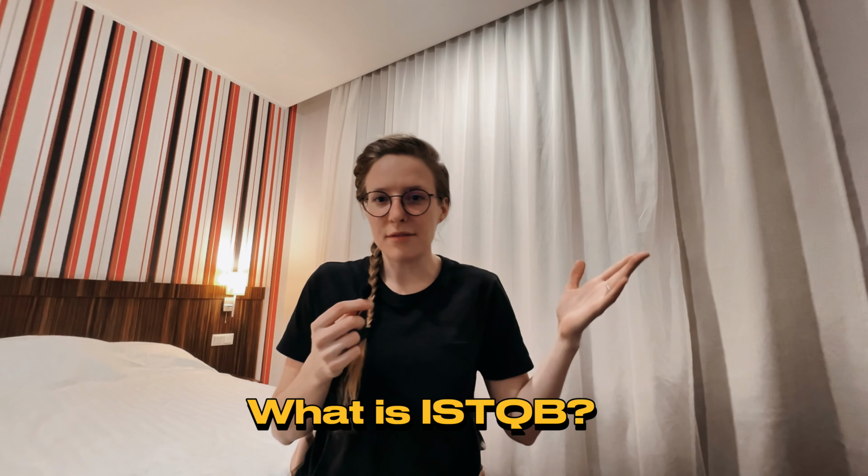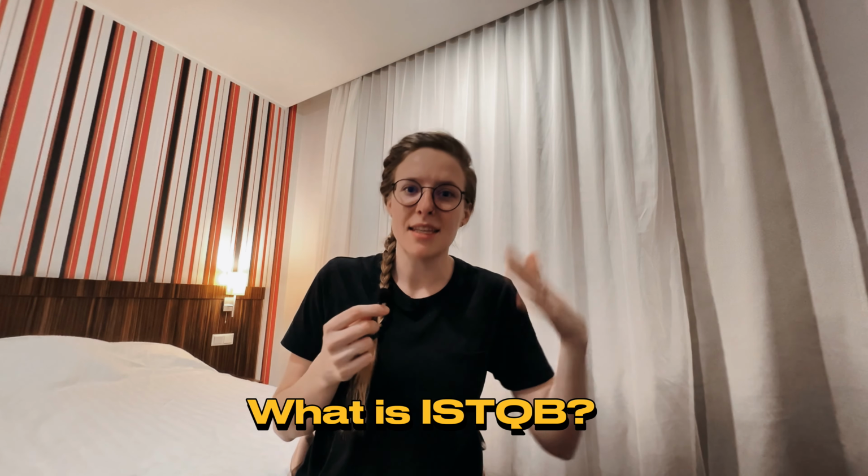So let's start off with what actually is ISTQB certification: International Software Testing Qualifications Board. That is the full name of it. That is what it actually means. In a little brief description, it's basically a leading, most recognized certification for software testing out there. Everyone sort of knows it. It's just our industry standard basically.